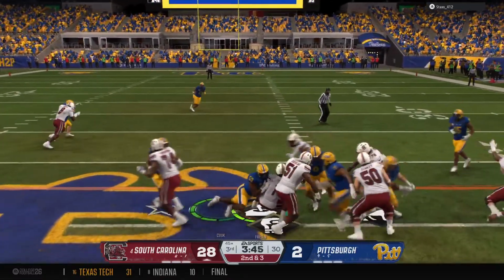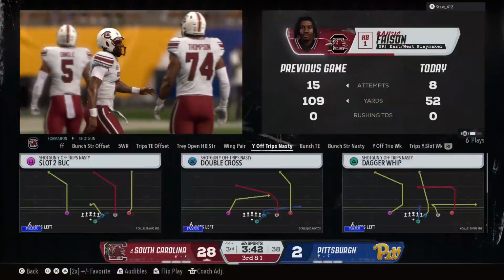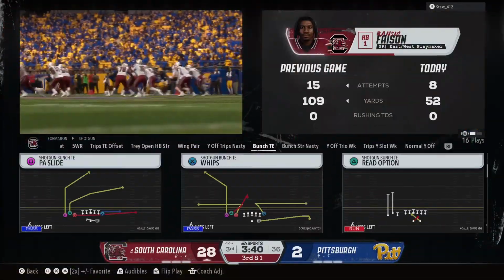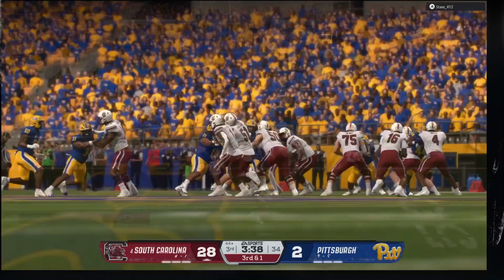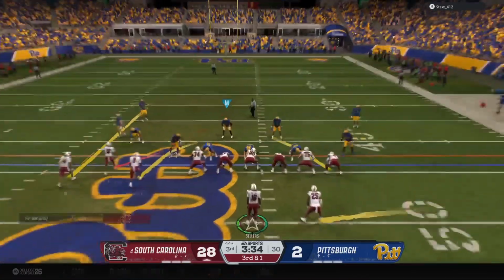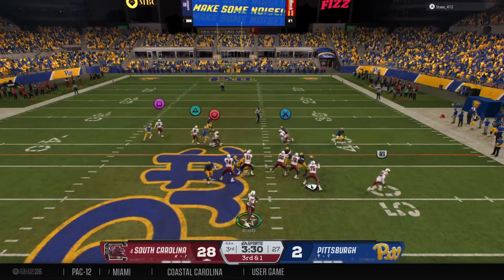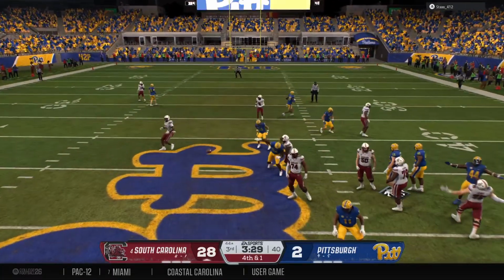From the shotgun, they'll run it. This junior making his presence felt and making the stop after a short gain. And, man, the big fellas up front, they don't get a lot of credit. They don't get talked about a lot unless it's negative, but they're the big component, man. They've got to get some push, to get some running lanes, get this running game going. They're the ones that make it go.